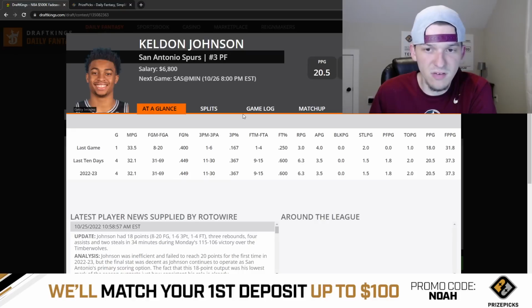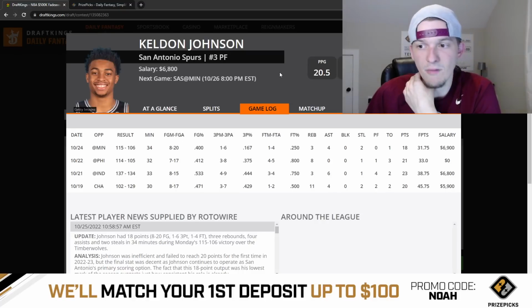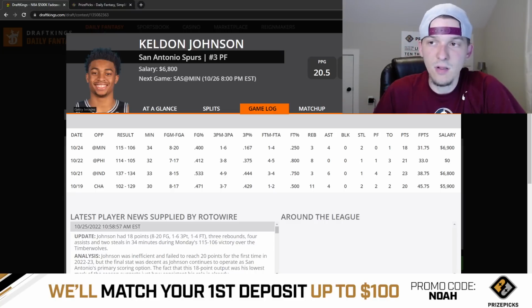I mean, Keldon Johnson's still only 6,800. I think this price tag makes him still kind of appealing. Obviously, when he was 5,900, he was a slam dunk. At 6,800, obviously he's not a free square anymore, but he's still a viable option.